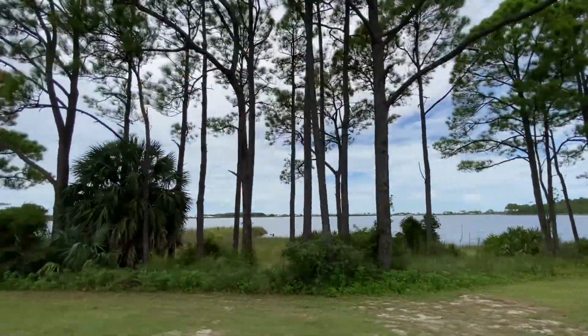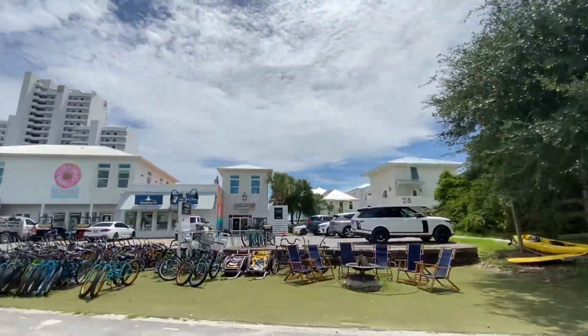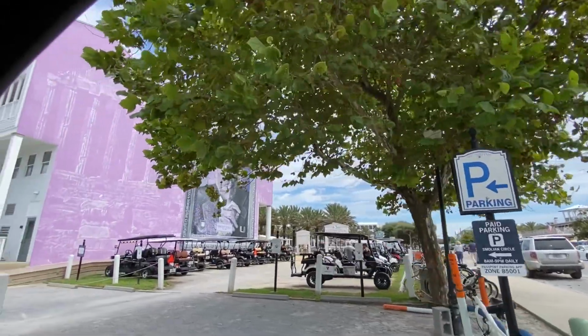Just really, really nice. It's really an outdoor living area as well. You're gonna have water sports, some of which I've mentioned before, tons of biking, jogging. The walkability is decent depending upon where you are. I'm gonna call it golf cart ability. Or you could drive around depending upon which beach town that you're in. There is some good walkability.